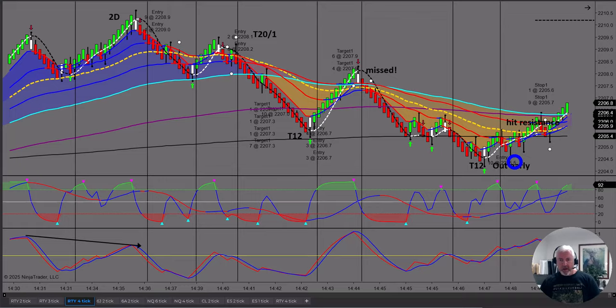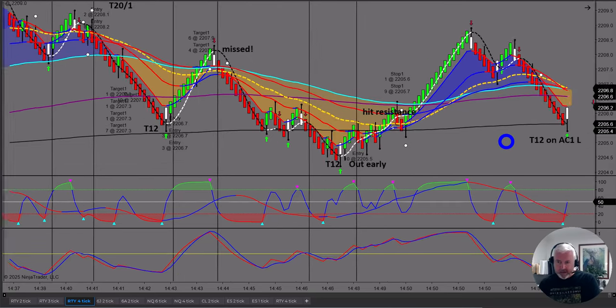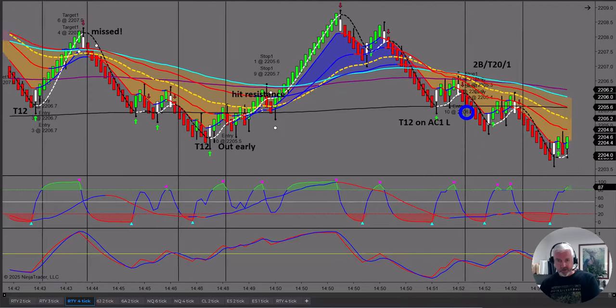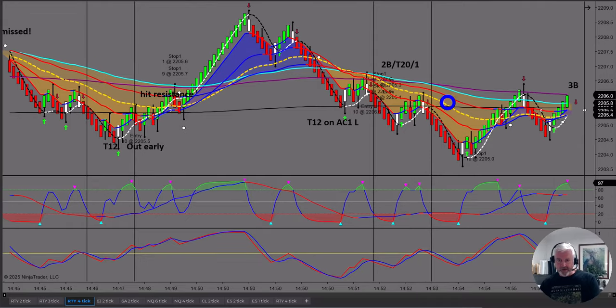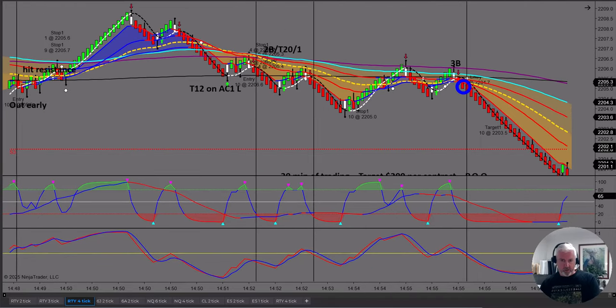Now this one here, I jumped on another T12, and I hit the resistance up here. I had the 89 and the 200, so I went long. Started to look like it could have reversed, which it could have, so I decided to exit that trade, and next second, bang, it would have been a nice trade. Then hadn't quite hit my target. I then jumped in on this 2B T20 just here, jumped in on this, it's called a 3B.